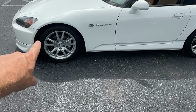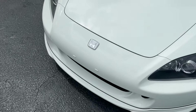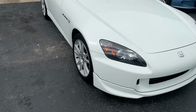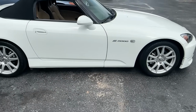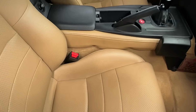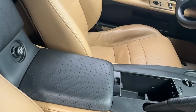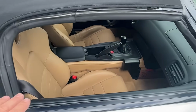So remember we did the wheels? Did the wheels and tires. How nice and black they look. Beautiful car. Beautiful. I think he'll be real happy. We'll call him. Tell him it's done. Look how nice that is in there. Really, really nice.